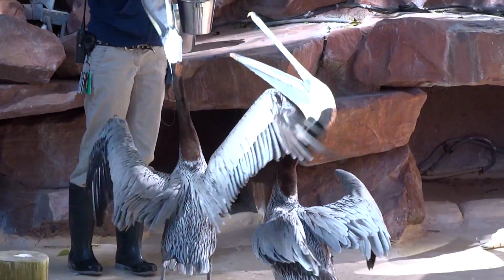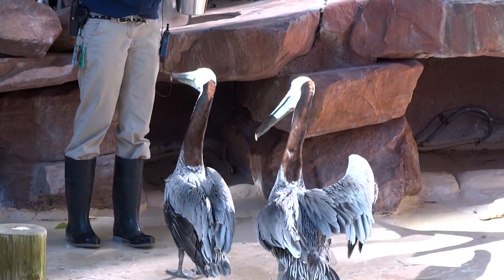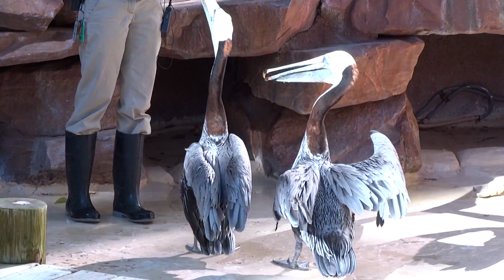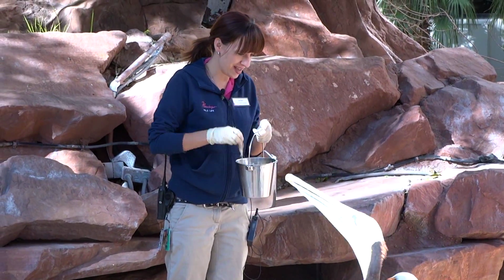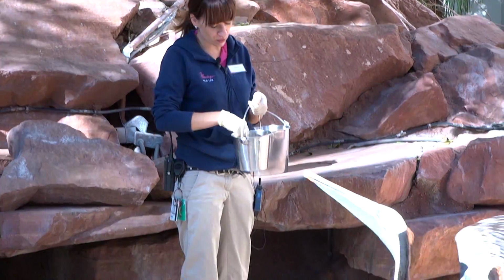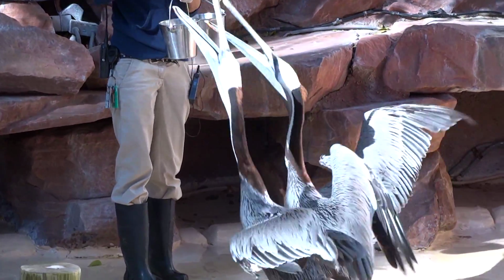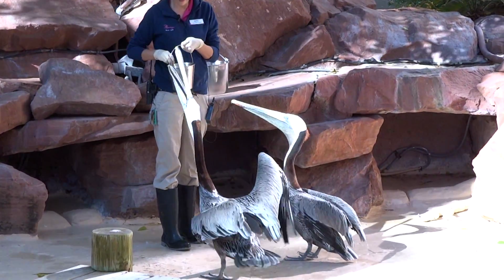Welcome to the Flamingo Wildlife Habitat. My name is Jackie. I'm one of 3 ladies who work in the wildlife department. We take care of all of the animals you're going to find in the habitat. We schedule pelican feedings every day at 8:30 in the morning and 2 o'clock in the afternoon. You'll find their schedule right at the edge of their dock.